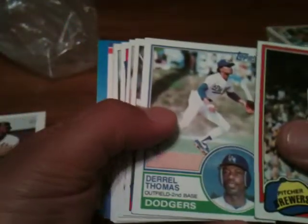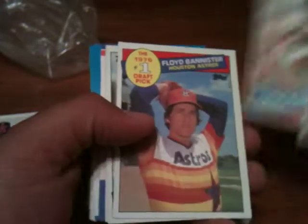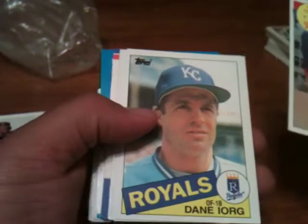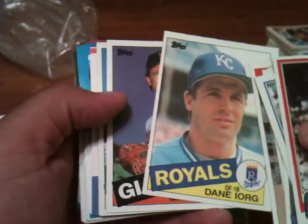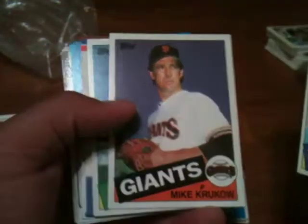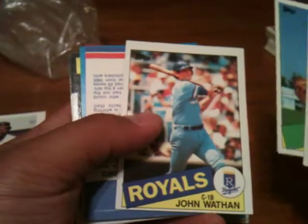81 Topps Bill Travers. 83 Topps Daryl Thomas. 85 Topps Rich Gedman. 85 Topps Carlos Diaz. 85 Topps Floyd Bannister. 85 Topps Dane Iorg. I still can't say that guy's name and I hate it. 85 Topps Mike Kruko. 85 Topps Rick Langford. 85 Topps John Wathen.